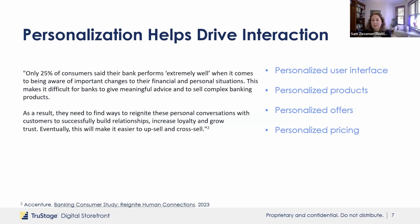Because as you can see from this quote, again, from that Accenture study, only 25% of consumers feel like their primary bank performs extremely well when it comes to this personalization idea, where they think that that financial institution knows about them and knows what is happening from a financial perspective and is able to offer a curated set of products that is meaningful.